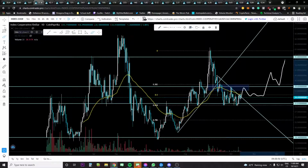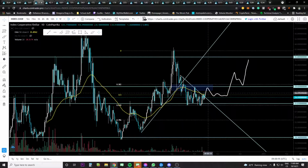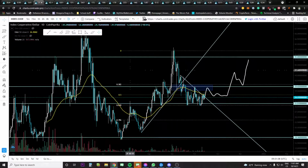Index. Okay. Wow. So with index, just like the previous one that had a similar, I think that was RGT, wasn't it? Yeah, this kind of play, like an accumulation, breakout, and a revisit. That's kind of what we saw with index. Exact same play. Broke out, retested over here, and went up. And now it's back here.